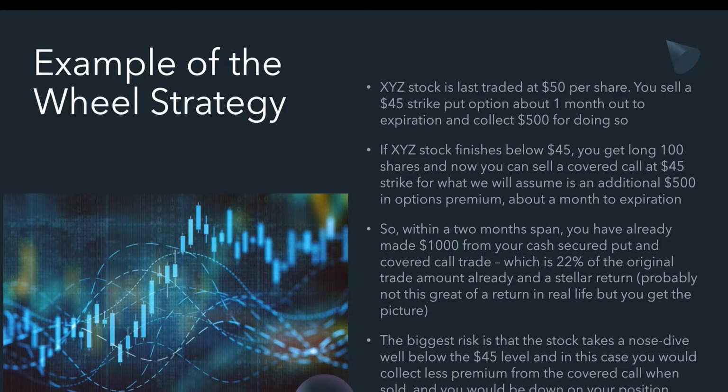Holding till expiration, if the stock's at $40 per share, you're still getting long that stock. If the stock's at $50 per share and you just sold a call, you're still selling your shares at $45 no matter what. So there's really no way around it, and there's no free lunch. You just have to keep that in mind.